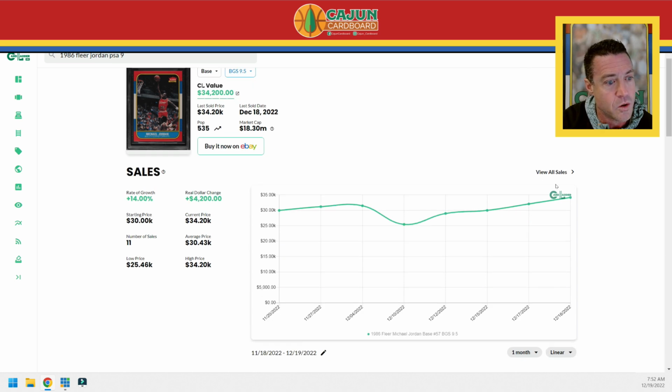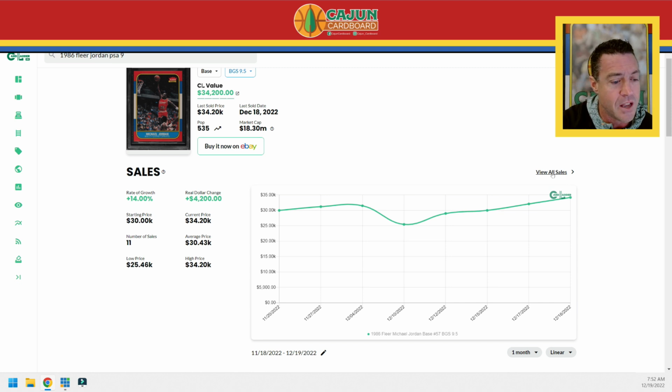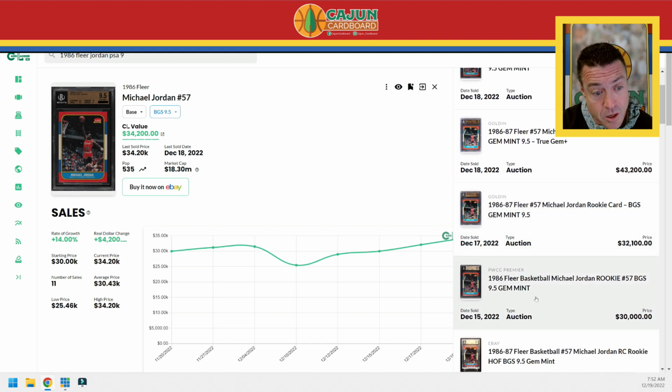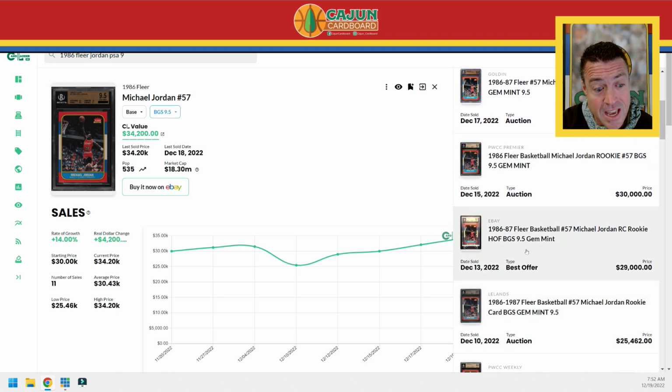This is why you got to look closely. So Card Ladder shows 34,200, and you're like, well, that doesn't make sense. It sold for 25,000. We just saw it. But if you click, first of all, that's significantly up. But if you click View All Sales, believe it or not, 2 of them sold last night, and 1 of them sold a few nights ago, and then 1 of them sold on December 15th, and then 1 of them sold on December 13th. So a lot of sales of this card.